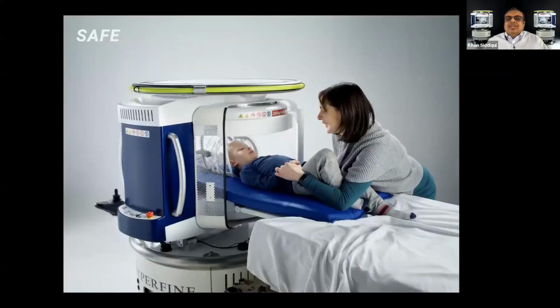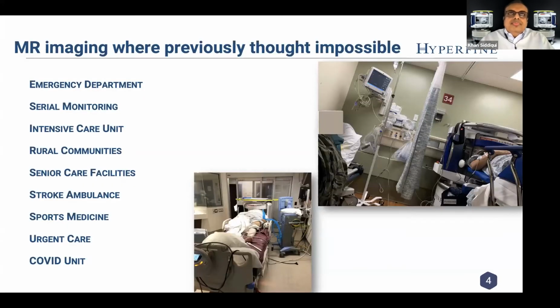The second attribute we thought about was, how do you make it safe with no projectile risk, so that the patient's family members or the mother of a child can stay with the patient without worrying about all the electronics she's wearing or any kind of metal jewelry she has on. So making it completely safe and easy to use for individuals. By doing these two things, we've really been able to think about possibilities of MR imaging in locations and scenarios where it was just not possible before.